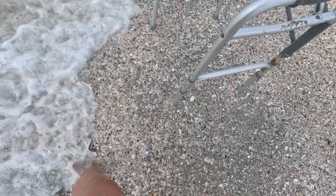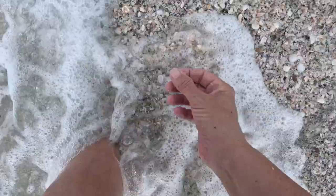Plates. We're getting closer to high tide now. Where I'm standing was just waves washing to me, and now I'm in the water and the waves are getting higher. Getting heavier, and I'm finding a little bit less as it's getting rougher. Ooh, that little cutie pie, though. Take him.